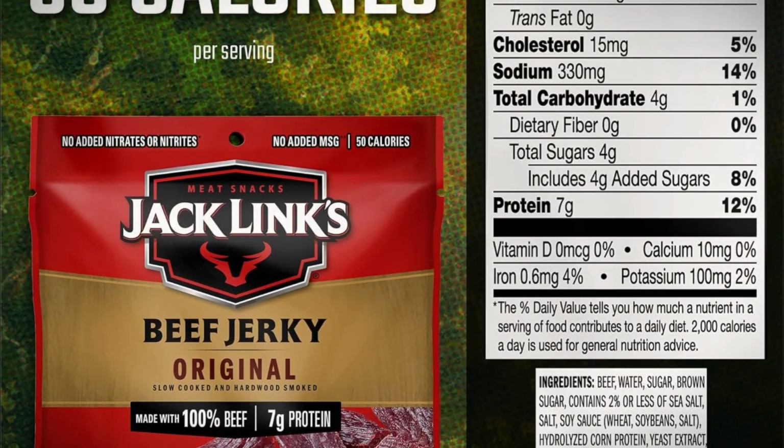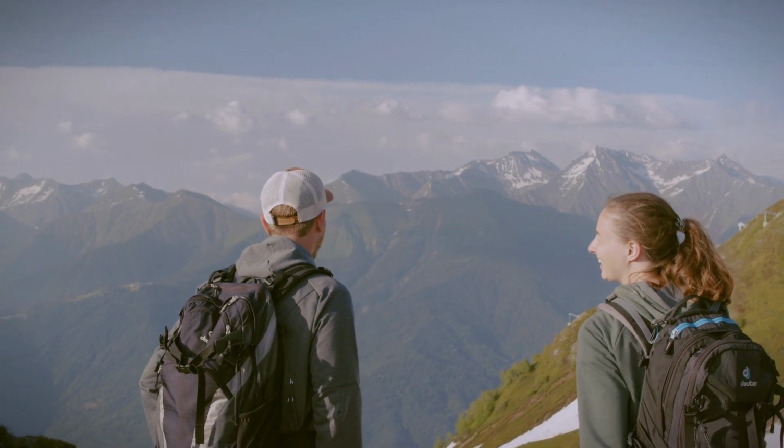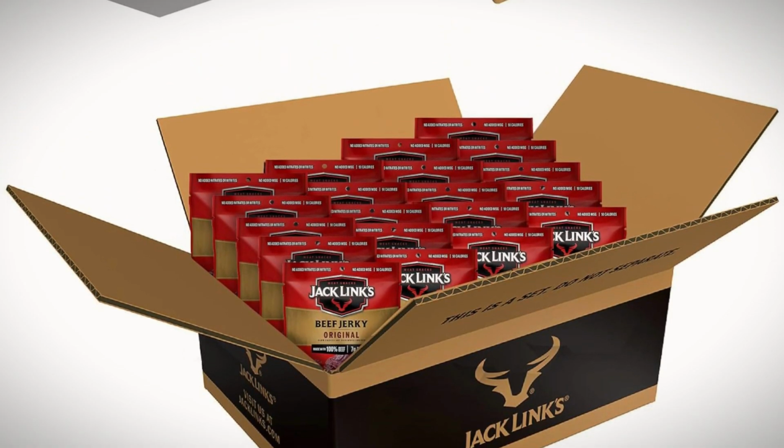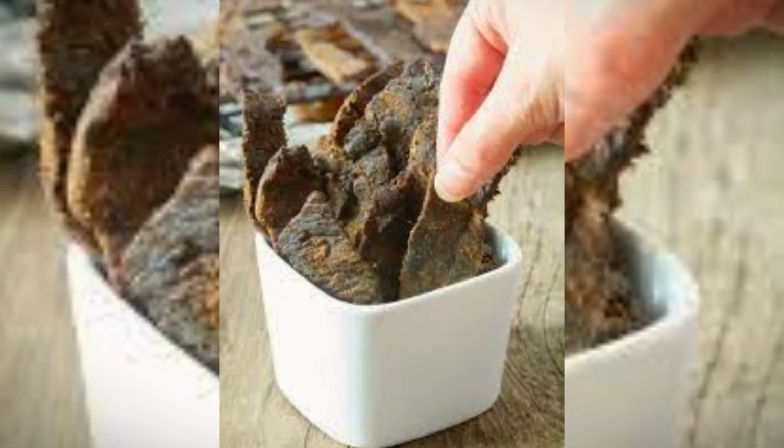Each serving delivers a solid 7g of protein with only 50 calories, perfect for a quick boost of energy on the trail or in an unexpected situation. Plus, this bulk pack comes with 20 single-serve bags, which makes it easy to have a satisfying snack always on hand. Whether it's in your lunchbox, backpack, or emergency kit, they're ready whenever you need them.